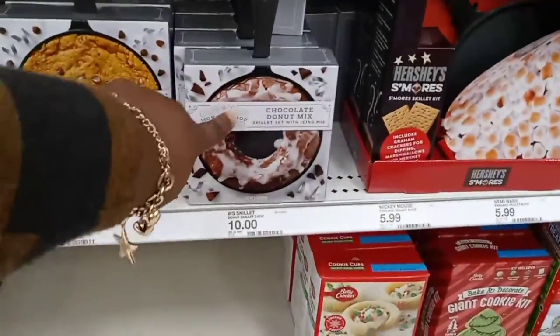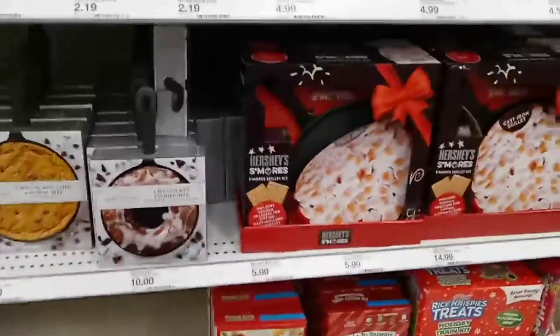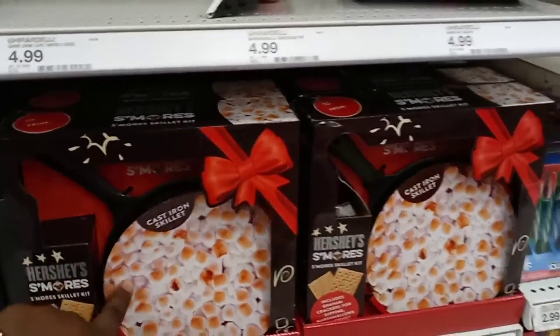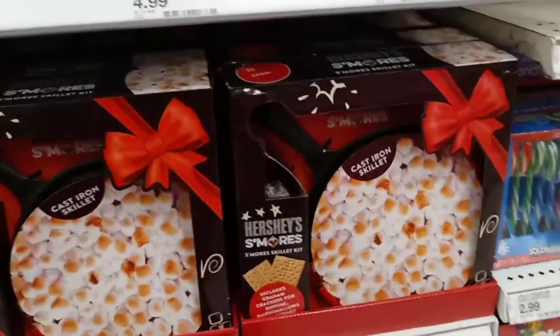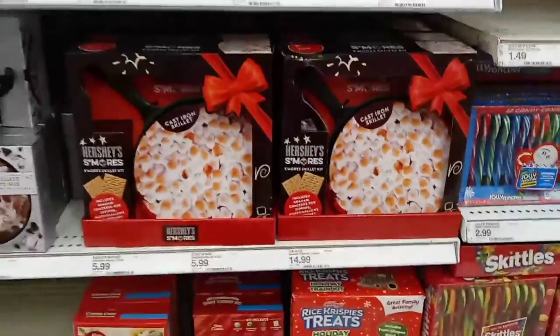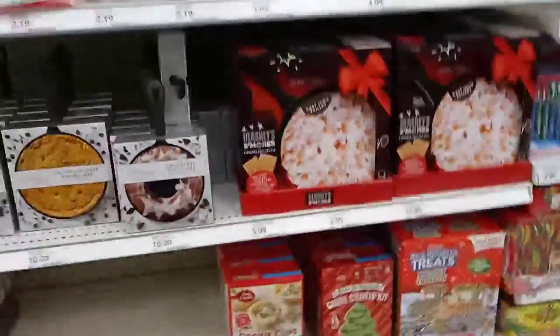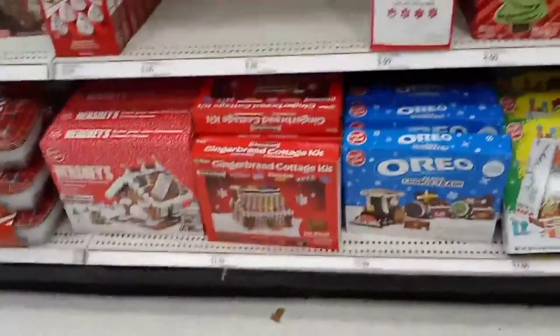Ooh, the chocolate donut mix. Those are $10. And then look at the s'mores kit. I'm thinking this one is $14.99 for that one. Ooh, look at those for the kids.